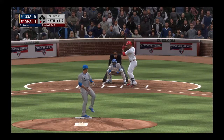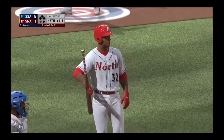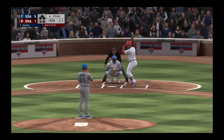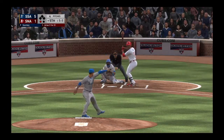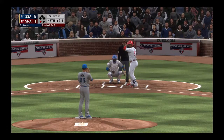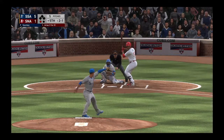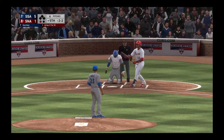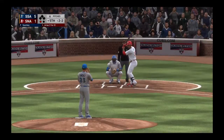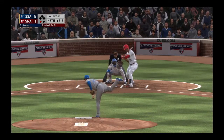The 1-0 is a fastball looked at for a strike. No offer on that one. Two balls and a strike. It's a 5-1 game here in inning number 5. Into the windup. Here comes the 2-2 pitch. Got him.